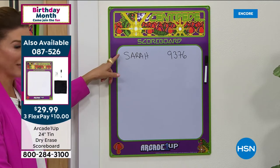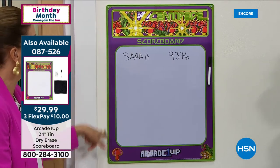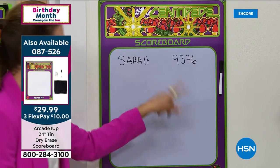But I'm going to kick it off. I'm going to set the bar very low. That's actually not a very high score for Centipede. But the scoreboard is really fun because it does have that dry erase style.